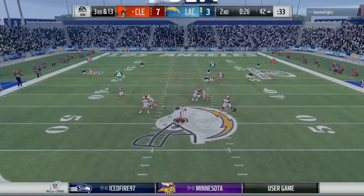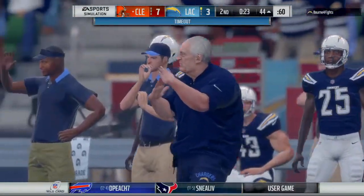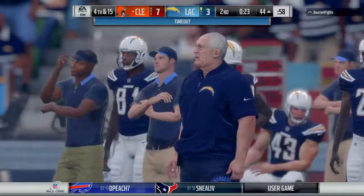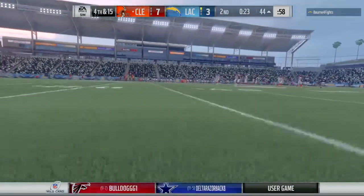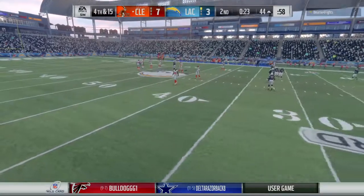Kaiser now. And he's going to go down again. And now the Chargers are going to signal for another timeout. So that means they're down to 1 remaining here as we head toward halftime.